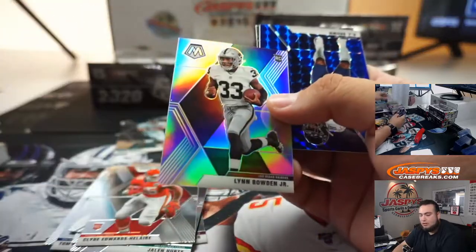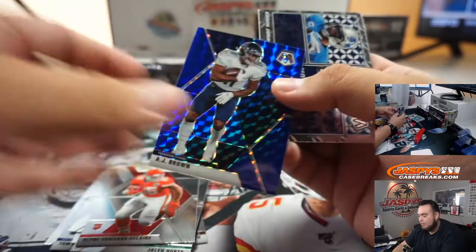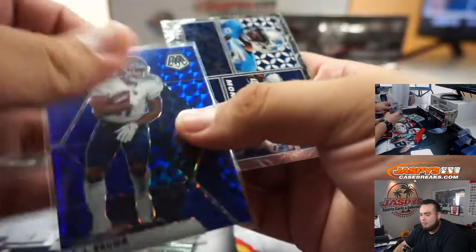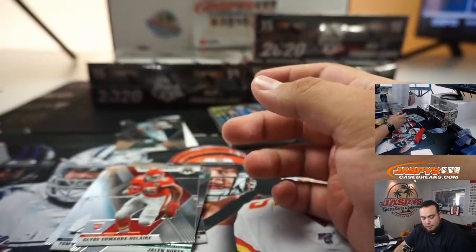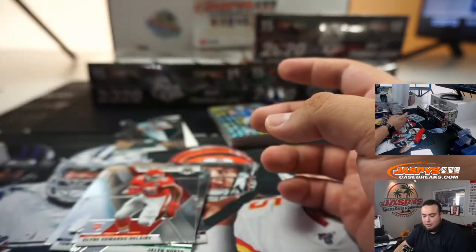Lynn Bowden. AJ Brown. And that's numbered, Titans numbered 66 out of 99. So there you go, a little last ball mojo.